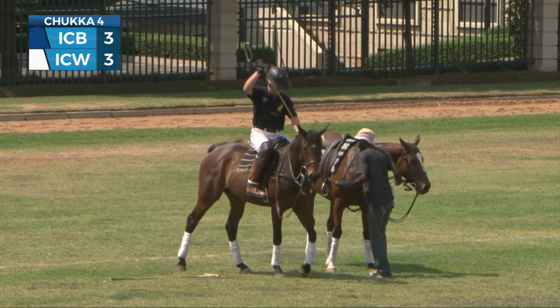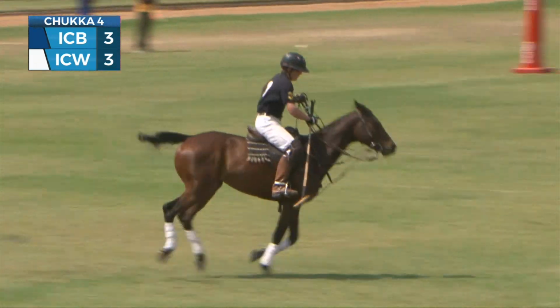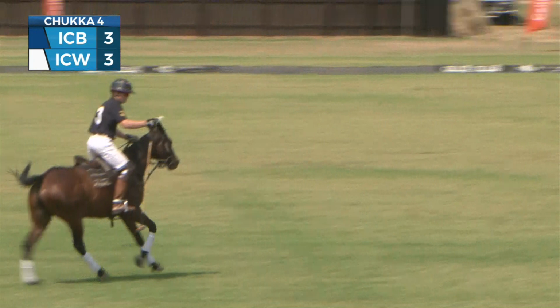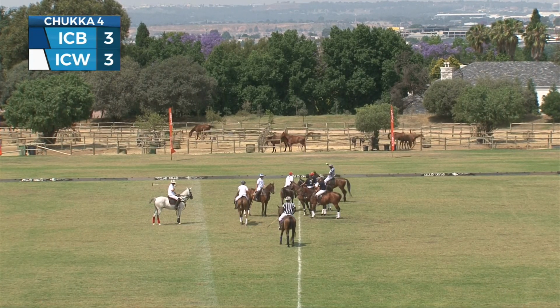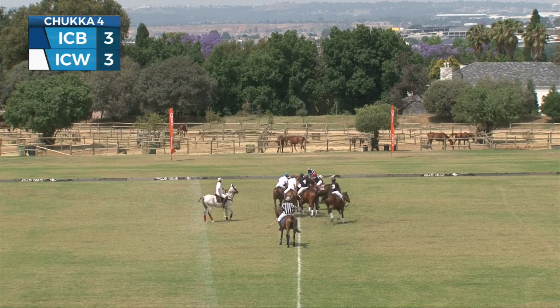Right, so Charlie Dewar making a change onto Pony and Stick. Right, so the teams are back on the ground, ready to go.